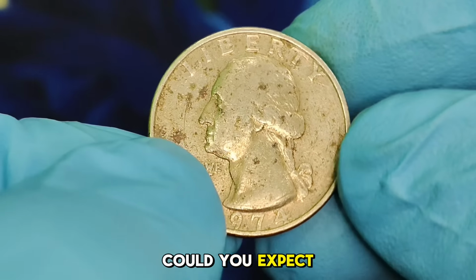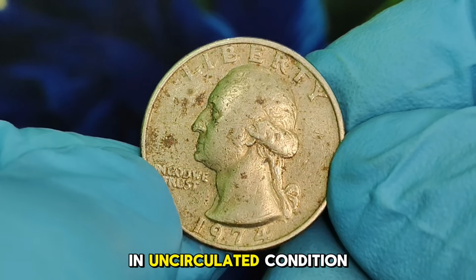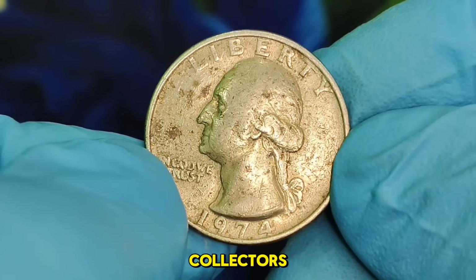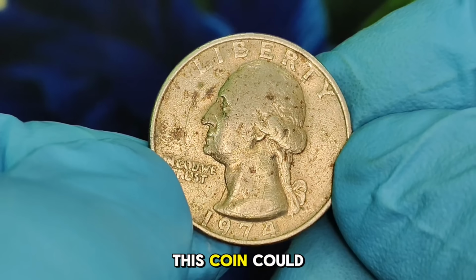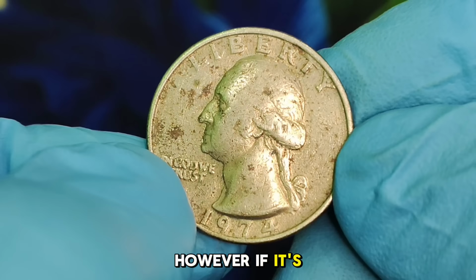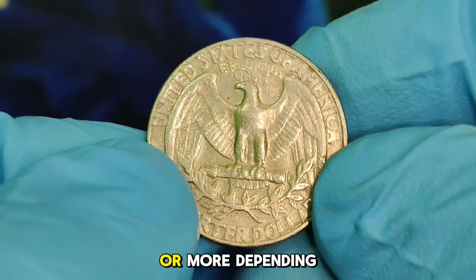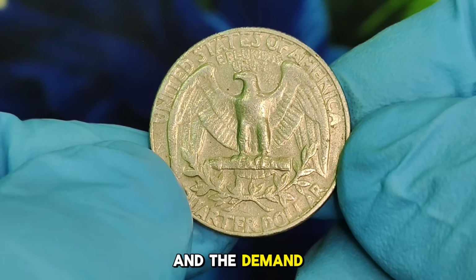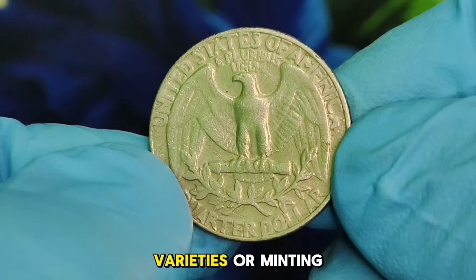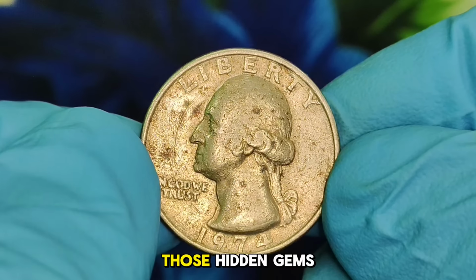So, how much could you expect to get for a 1974 Washington quarter without mint mark in uncirculated condition? Well, the market value depends on the coin's quality and demand from collectors. In uncirculated condition, this coin could fetch anywhere between $450,000 on average. However, if it's a truly high-grade coin, you could see values soar even higher, up to $600,000 or more, depending on its precise condition and the demand in the current market. But that's not the only factor. Some rarer coins, like certain error varieties or minting anomalies, can fetch even higher prices. So, keep an eye out for those hidden gems.